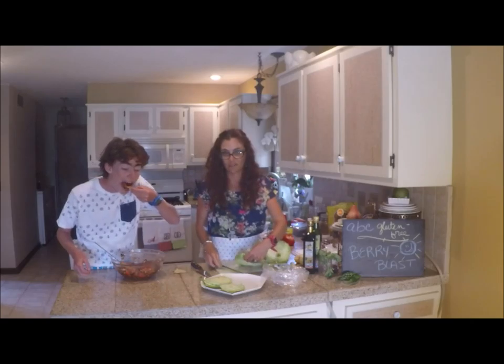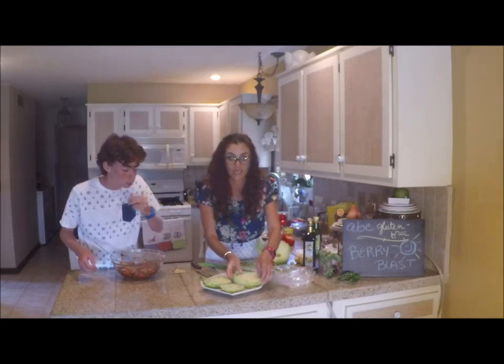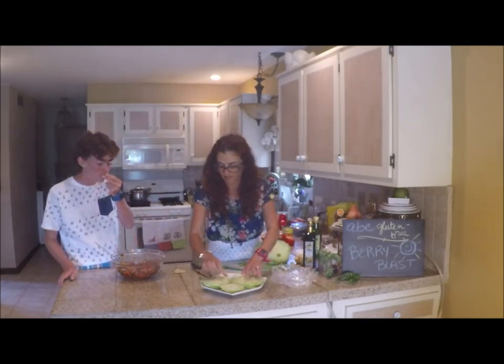And this knife really comes in handy when you want to pre-slice some of your lettuce.